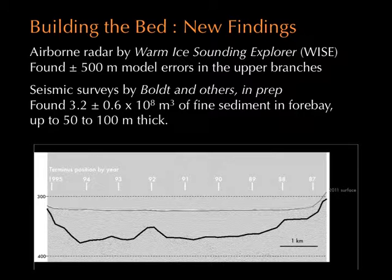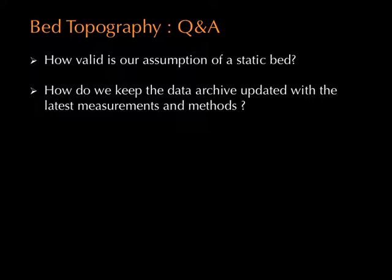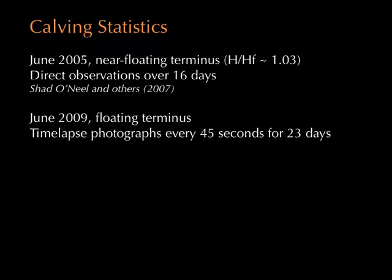Which means, of course, that the post-retreat bathymetry, like what NOAA mapped in 2005, for instance, is not representative of what came after or what came before. So the glacier might have been occupying a very different bed than we see now. So then, how valid is our assumption of a static bed? Perhaps not, at least maybe not significant in terms of the bed motion, but in terms of knowing what the glacier was resting on at the time. And then one concern I have is how do we keep the data archive updated with the latest measurements and methods as that evolves.